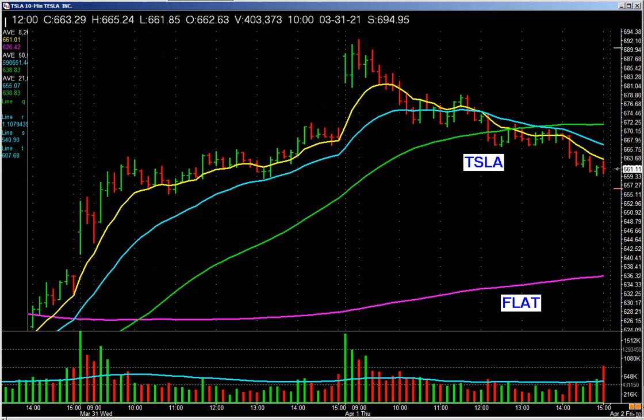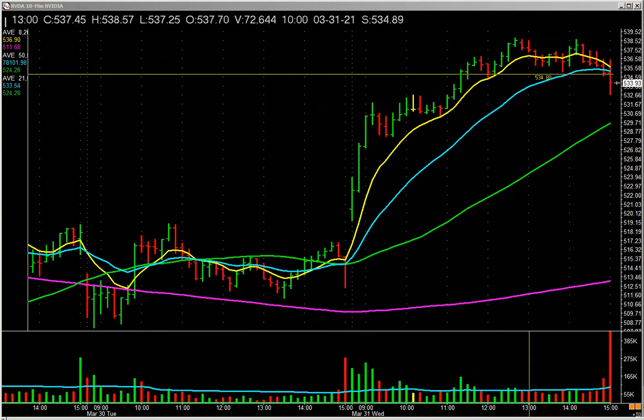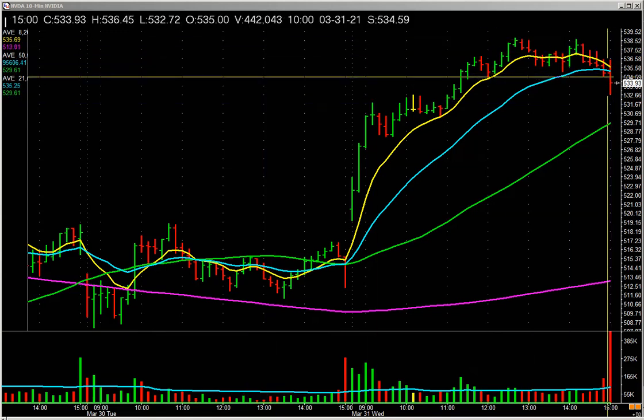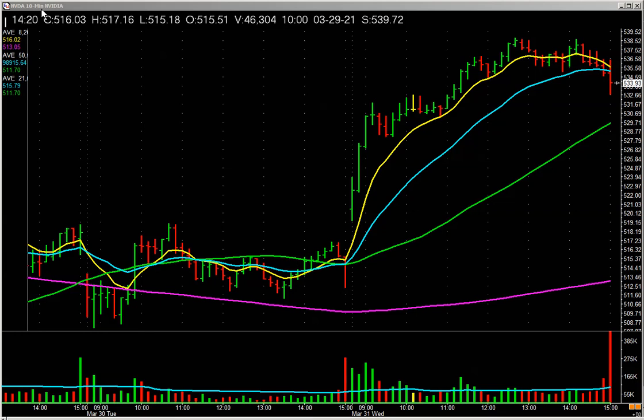Let's see if we can find another one real quick. I'm going to pause this and see if I can find one. Hold on just a second. All right, I found another one here. NVIDIA. This is the close right here on Thursday. This is the close. This is a 10-minute chart.